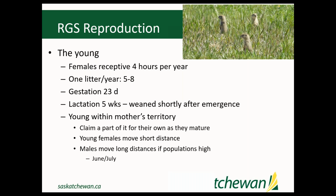They do produce 1 litter per year, as I indicated, typically 5 to 8. I have seen litters of 10, although that's relatively uncommon. Gestation lasts about 23 days, lactation about 5 weeks. And lactation is going to occur entirely underground.